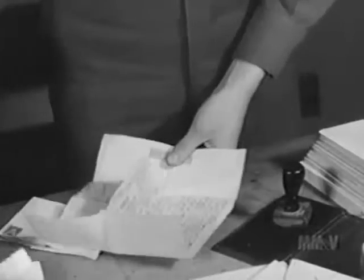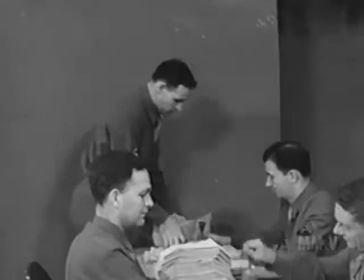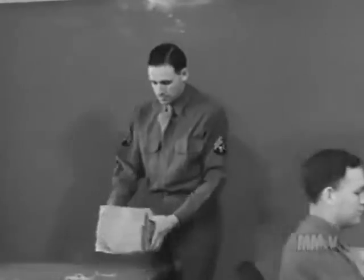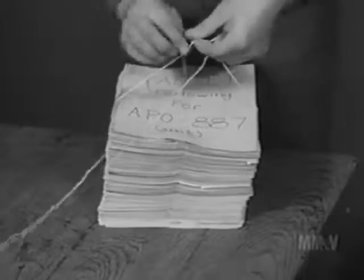You can't photograph enclosures, snapshots, stamps, or bad writing, and so back they go. Correct letters, once they are sorted into destination groups, are given numbers. Then, in trim bundles of 1,600, the V-mail is ready for the next step. In a few short minutes, all these letters will be on a reel of film.